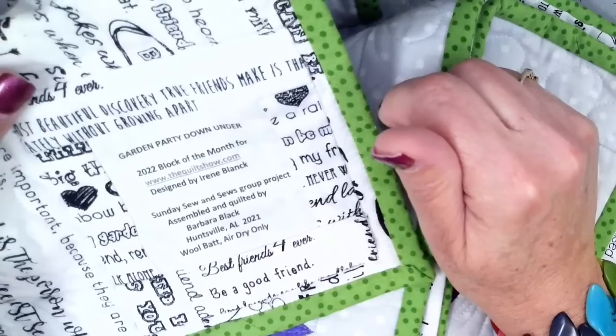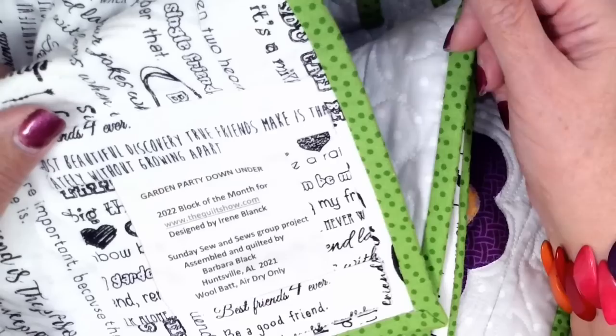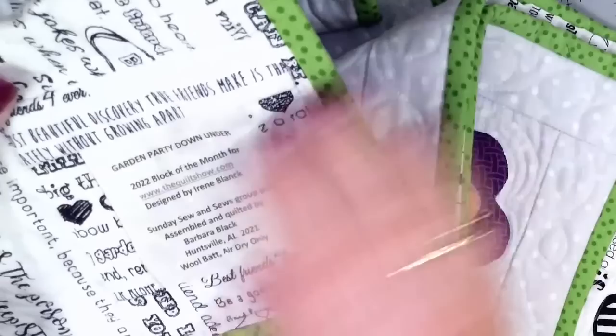Who made it? Why did you make it? When did you make it? Where did you live? If you made it for someone specifically, who was that made for? If you're not the designer of the pattern, that person's name should go there. And if you're not the quilter, that person's name should go there. So mine just says Garden Party Down Under, 2022 Block of the Month for thequiltshow.com, designed by Irene Blanck.